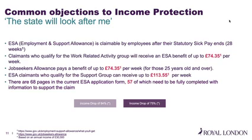Now, the weekly benefit for this category is £113.55, so an income drop of 75%, again, based on an annual income of £30,000. Now, I am keeping this slide fairly high level. Employment and support allowance can be quite a lengthy process. It can be quite a complex process. And in fact, the application form for employment and support allowance is 68 pages, of which 57 need to be completed by the client.